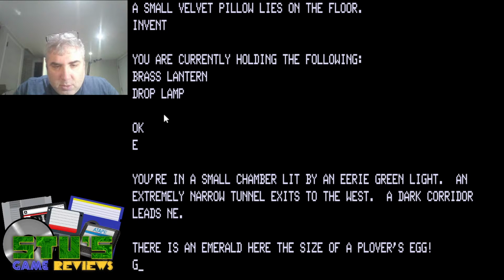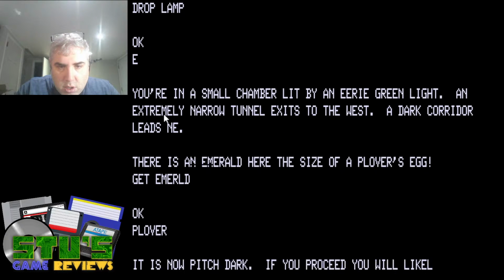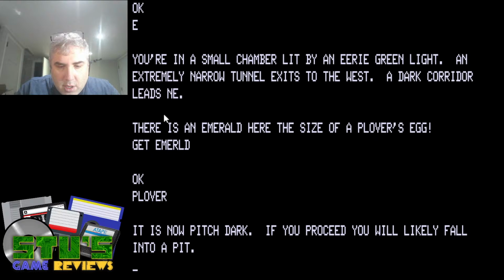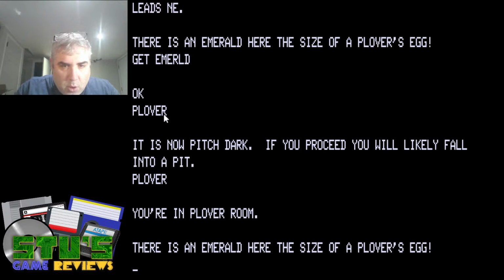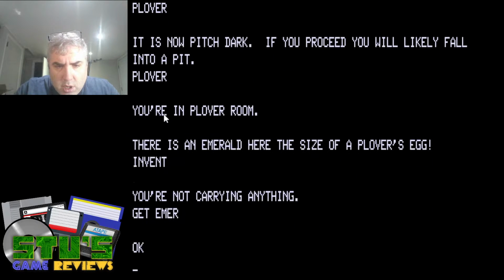There's an emerald here the size of a plover's egg. Get the emerald. And then there's a dark corridor that leads northeast. First of all, can I say plover? Oh, that wasn't a good idea. Where does that teleport you to? I don't remember. It's pitch dark, so it was somewhere pitch dark. Didn't I get the emerald? Oh, that's weird. I guess Plover also makes me drop the emerald?